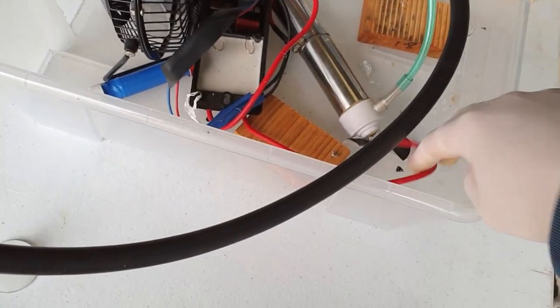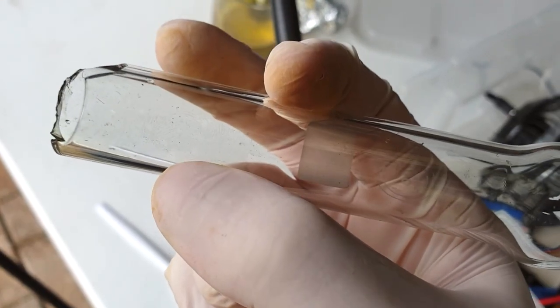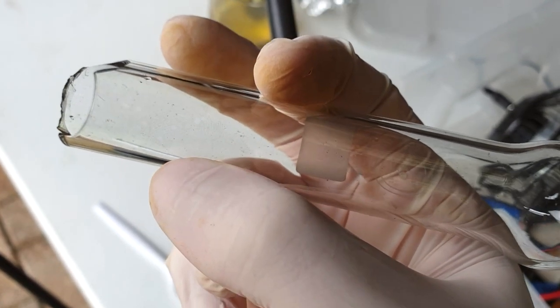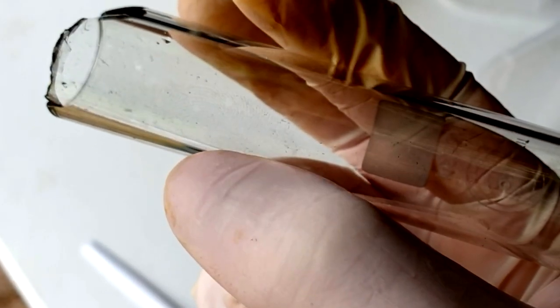I'll just resolder that. Did we develop a fingerprint? Well, I think we started to. Yeah, see that fingerprint there? See how it's been darkened? You couldn't see anything like that before. All the lines and ridges, they're black now.